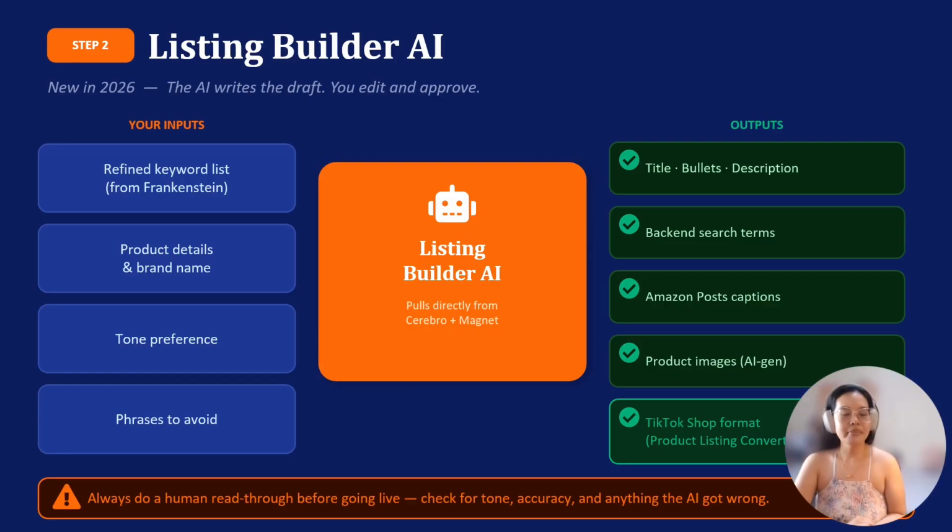What's important is that you always read the AI draft before it goes live. You must check its accuracy and its tone. Does it sound good to hear and not so robotic or funky? The AI can slip in inaccuracies, and you want to add a human touch to your copy.